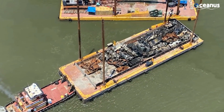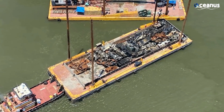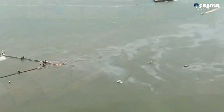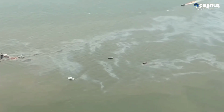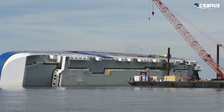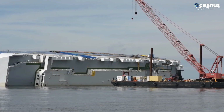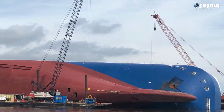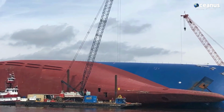After working really hard for almost 2 years, the salvage operation was finally finished in October of 2021. The MV Golden Ray wreck removal was the largest recovery operation in U.S. history. Shipwreck removal is a complex, time-consuming, and risky operation, but it is essential.